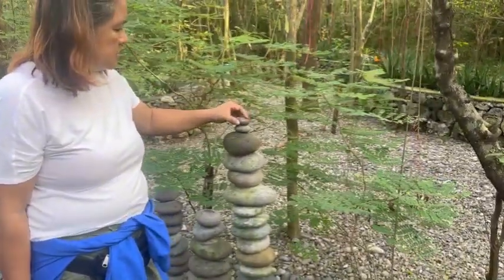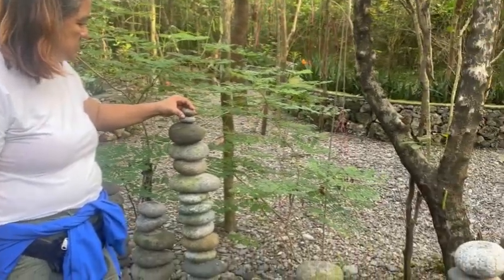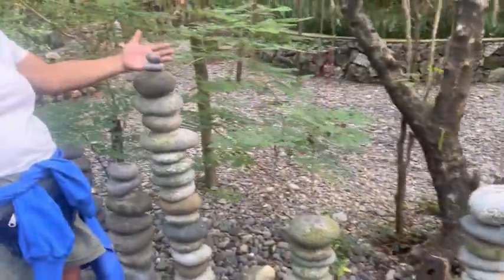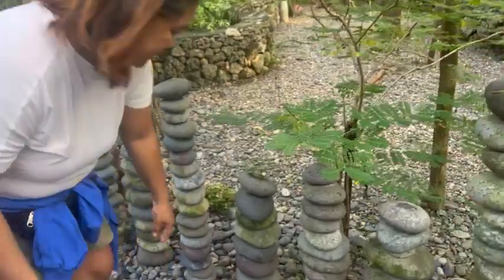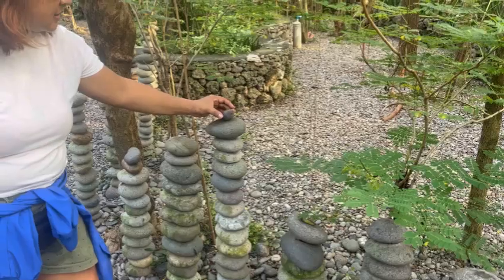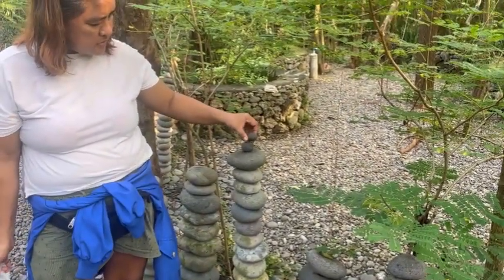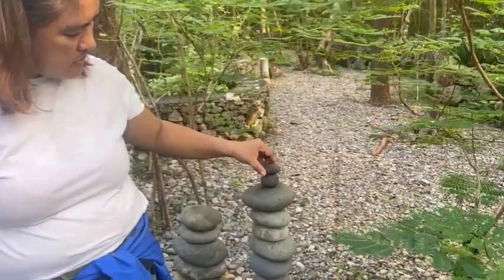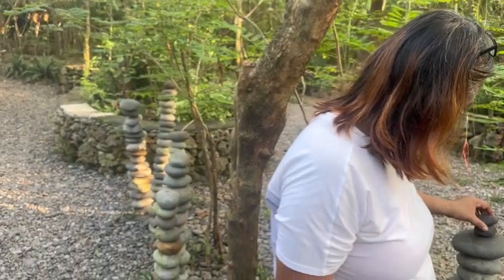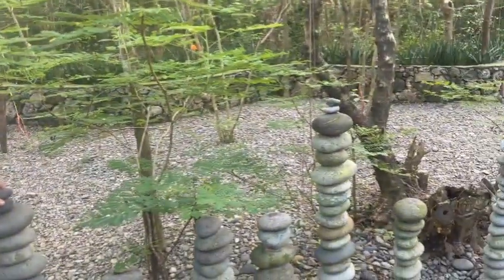I start adding a stone here, a stone there. Trying to balance them feels like playing a game of don't let it fall. But hey, I'm up for the challenge. Now, let me tell you, it's stickier than it looks. I'm over here, squinting, tilting my head, making tiny adjustments, thinking, will this stay? Will it topple? And when the last stone finally sits there perfectly, I'm ready to celebrate like I just conquered Mount Everest. Yep, I think I'm officially a stone stacker master, well, at least for today.